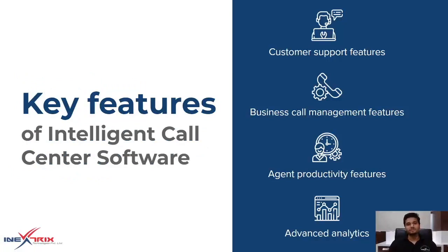Now the key features. There are a lot of key features for an intelligent call center software. I'll walk you through a few of them, starting with customer support features. In customer support, intelligent call center software can have automatic call distribution, such as IVR, call queues, even skill-based routing of staff or agents, and sticky agent. These are the customer support features which can provide better support to the customer and enable first call resolution.